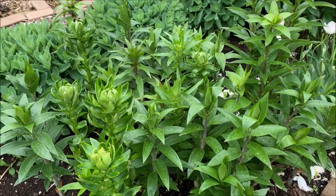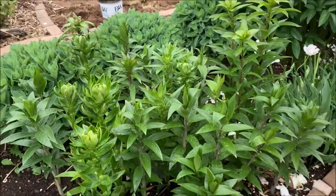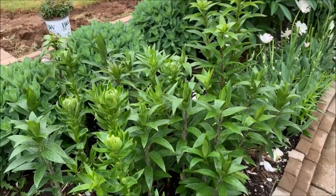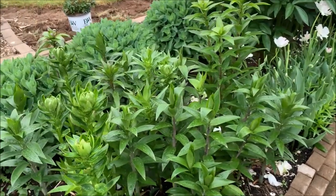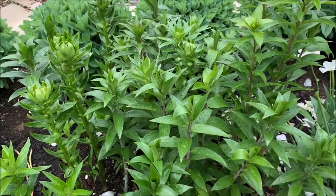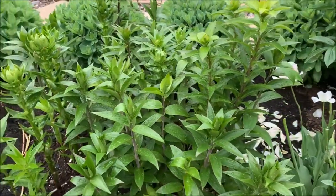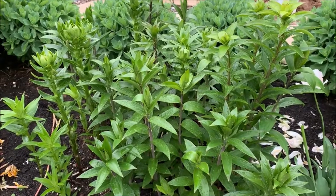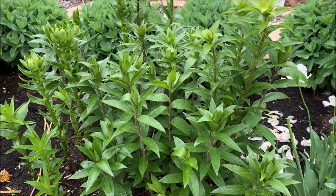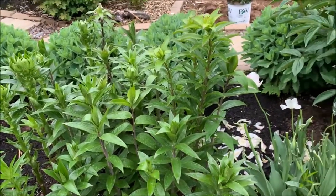My sister's name. Her favorite color is pink, and those double Asiatic lilies are pink and delicate, but strong and beautiful, just like my sister. So I named them after my sister. And there's also stargazers here. There's white and red, which are the later ones to bloom. So it seems like from late spring all through early or late summer, we will have Asiatic lilies and stargazers blooming.